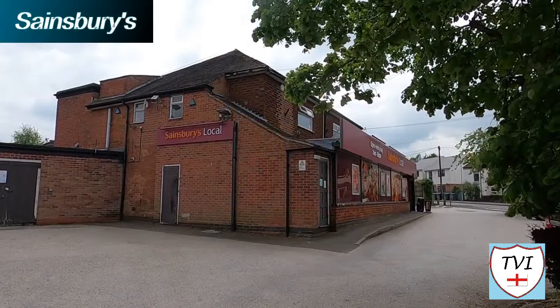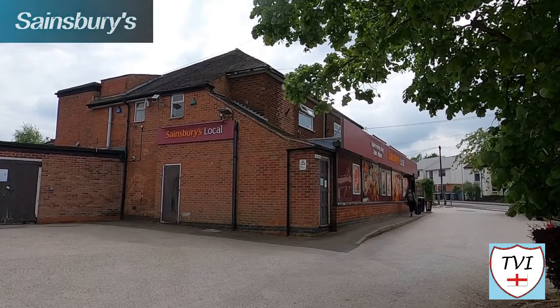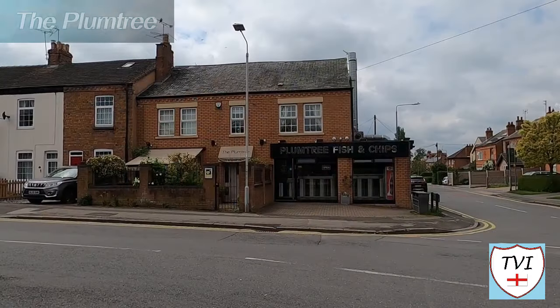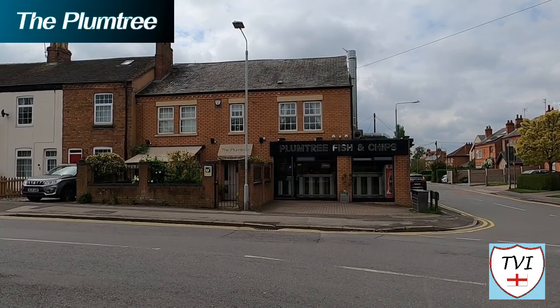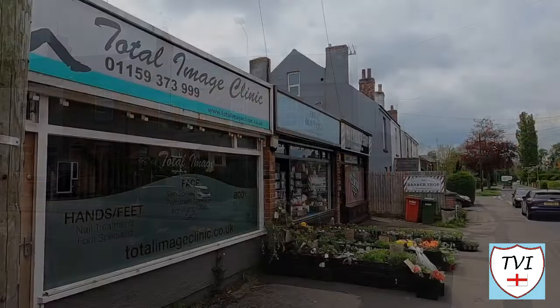Over the road is another big shop, this time a Sainsbury's supermarket. Keyworth certainly isn't short of retail premises. On the next corner is a chip shop which occupies a building called the Plum Tree. I suspect there was maybe another pub here. That's just a hunch, but regardless, fish and chips have been served here since 1996.